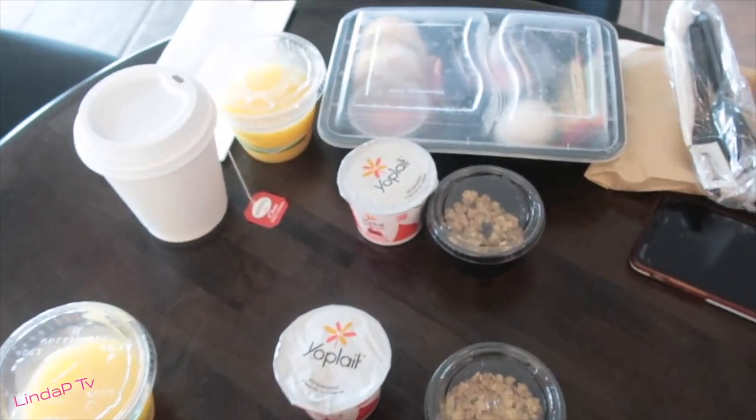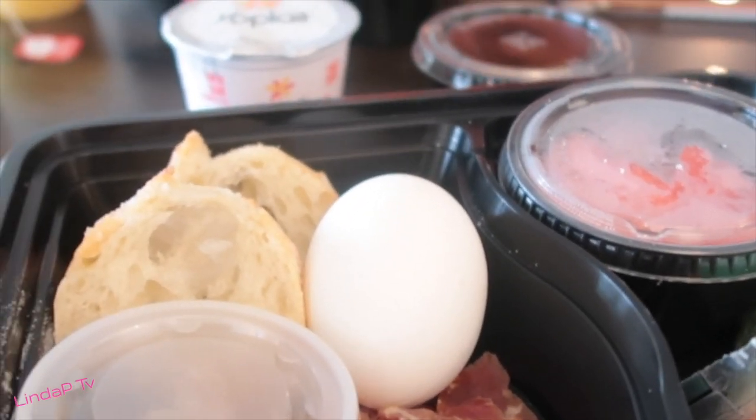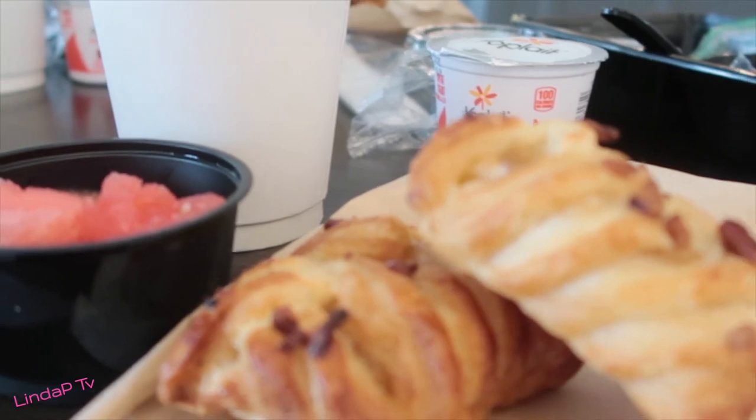So we headed in for breakfast, and of course due to COVID there's no buffet, so they packed these wonderful little breakfast boxes. I had my coffee, my yogurt, fruit, and pastries. It was so delicious.